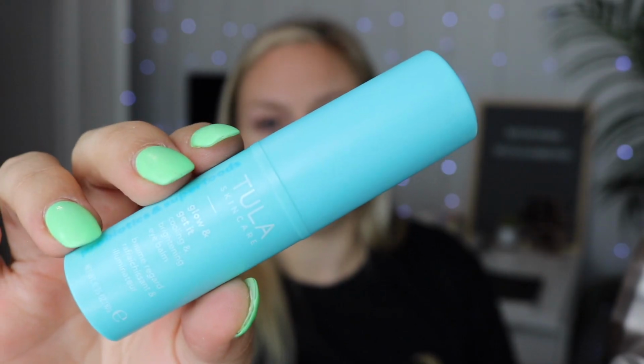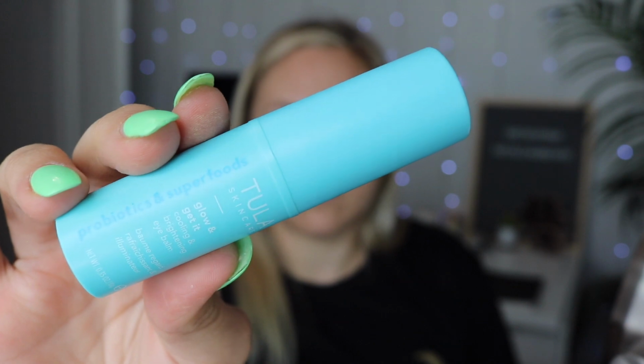Since I'm here, I do want to just look at this because I don't even know what this is. Glow and Get It Cooling and Brightening Eye Balm. Apply around the eye area for instant cooling and glow. Use under and over makeup. Oh, well, we could use this under makeup, so I think I'm gonna try it.